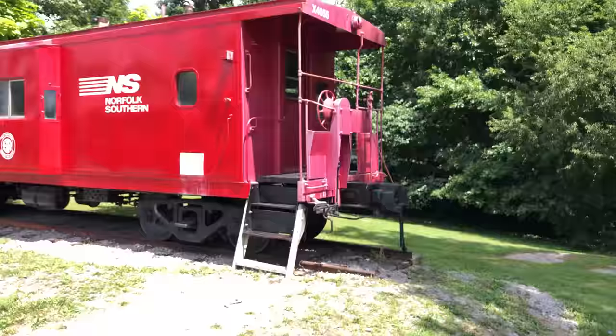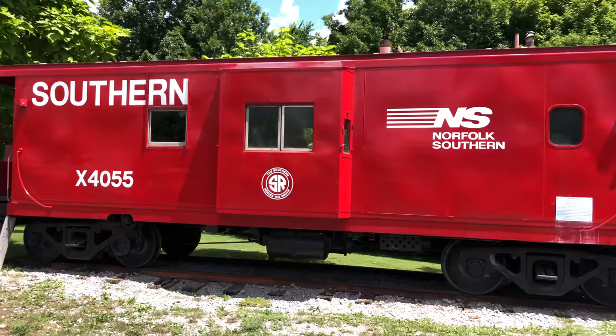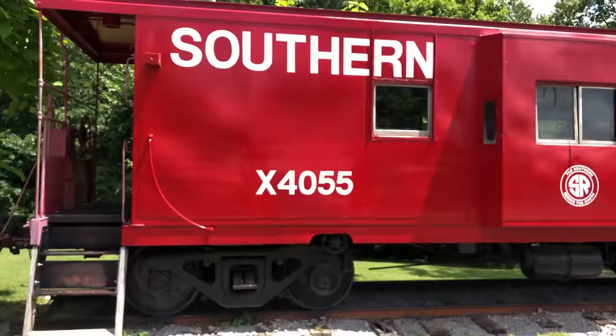But wait, there's more. Of course, always is. Check out this caboose over here. I was just looking at this caboose. It was built in 1980. It was actually built for the Chessie System, though. So this thing never even ran on this line over here. They've painted it in Norfolk Southern colors. You can also see in the window. Let's look inside here and see what it looks like.